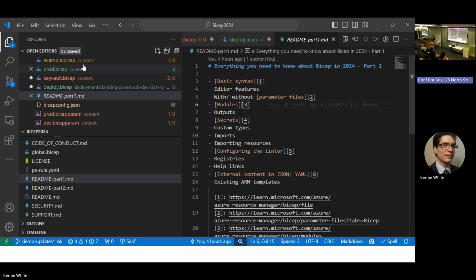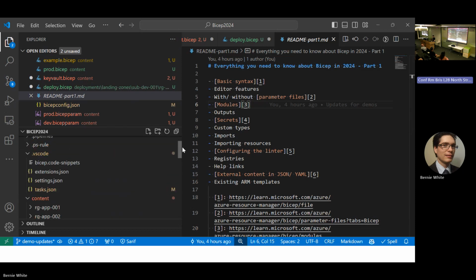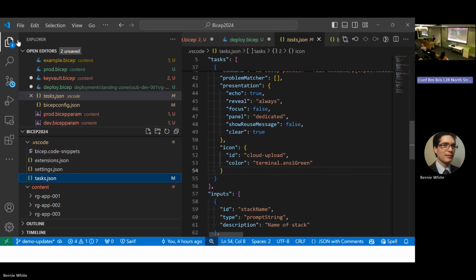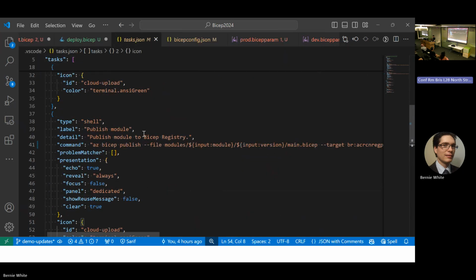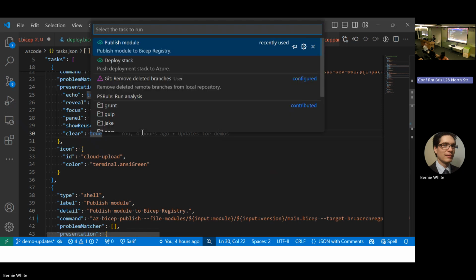And so I will share this repo and publish it later, so you're more than welcome to look at the code. But within my VS Code, I have some tasks. So I can go ahead and press Control-Shift-R. This is actually not a default shortcut. It doesn't come up by default.